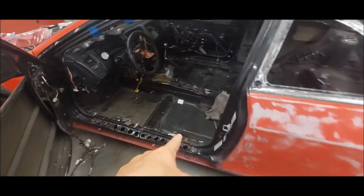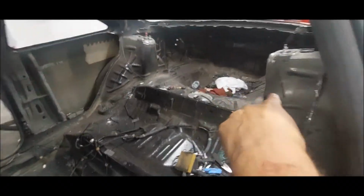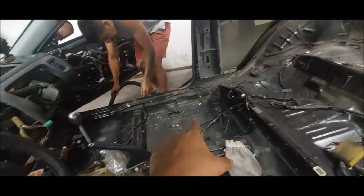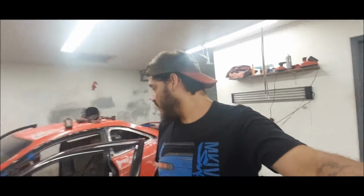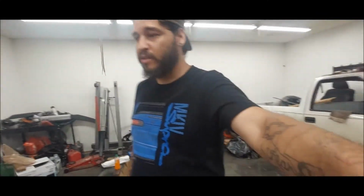All right, so I went ahead and pulled a chair out of it. But right now we're gonna get everything out the car that we can. He's gonna vacuum all that over there out, the rest of the glass and stuff. And then we'll go ahead and start doing some dry icing in this baby and get all that sound deadening out and go from there.